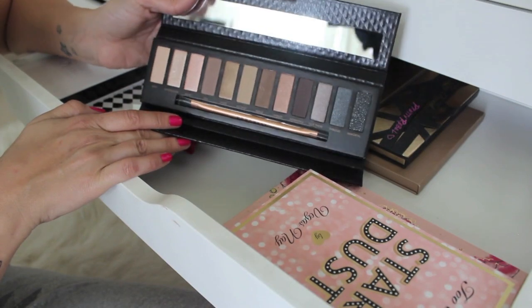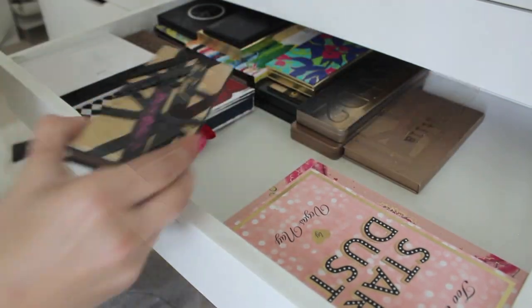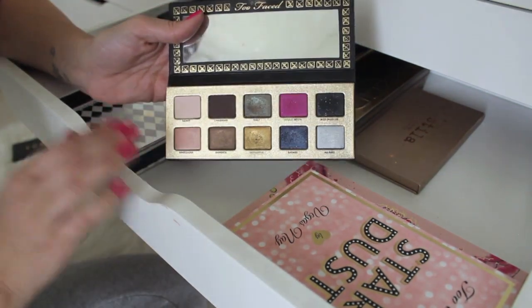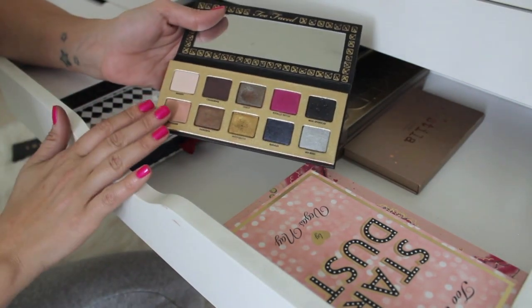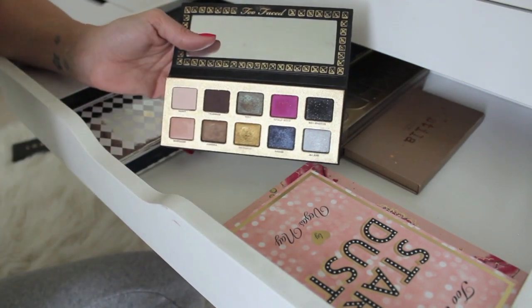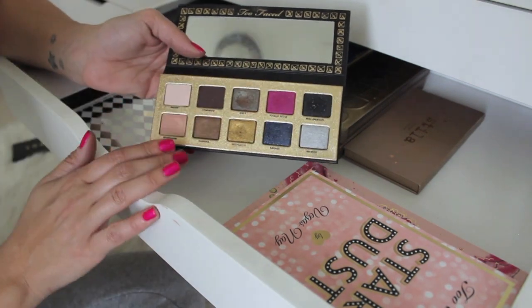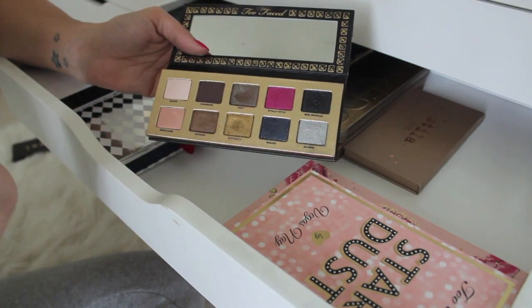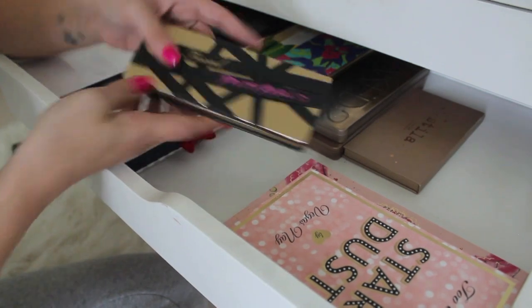I'm gonna donate this to someone who will get more use out of it because I just never grabbed for it. And then my Too Faced Pretty Rebel palette. I freaking love this palette. This is one of the best palettes that Too Faced has ever done. I wish they would bring this back. It's probably my favorite palette that Too Faced has ever come out with. It's so good. The quality is amazing. Girly and Instigator, Gangsta. Oh my god, I love this palette so freaking much.